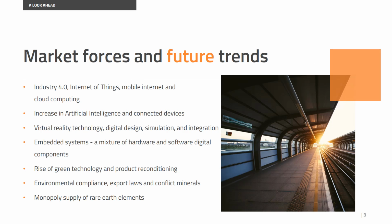To understand what is affecting the high-tech and electronics industry, it's important to look ahead and understand the market forces which influence the industry these days and will shape its operations in the future. I would like to highlight just a few of them. Internet of Things technology is the interconnectivity of physical objects and devices that are integrated with sensors and software that allows them to exchange and collect data. Therefore, household appliance manufacturers are integrating their products with the IoT technology to make customers' lives comfortable and convenient.